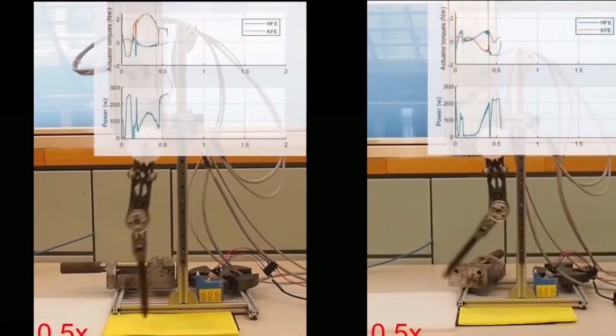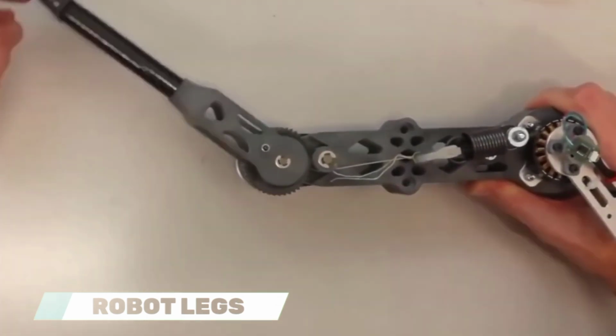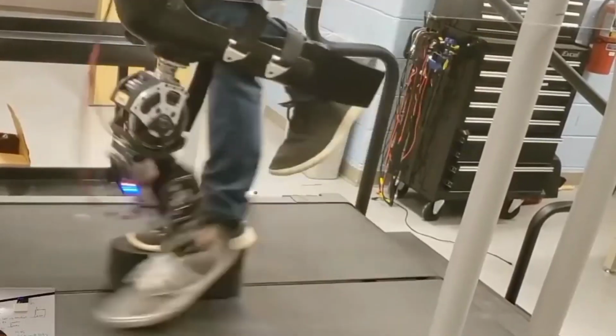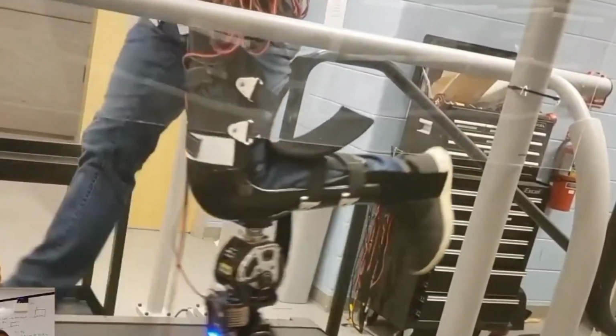The laboratory for the robotics system presented a symbolic design for walking robots. The design involves a parallel elastic element and a clutch mechanism on the knee joint. It switches seamlessly using different modes. The aim is to allow engineers to extend the robot's capabilities with additional tasks and ways of moving.